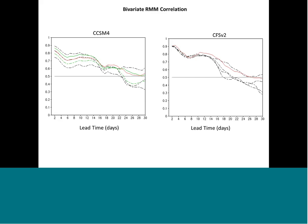Because I think what we do in operations right now, we have 16 members every day. But to get 40, we just go back 2 days, and you get 32 members. And I don't think they drop like this on the left. So, you could do that. The CFS-V2 is run every day. Yes. It has 4 members, so you could actually plot that. And now that I have government resources, I'll be looking at that.